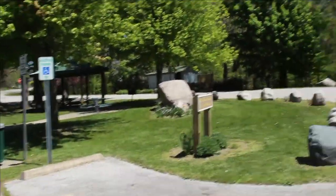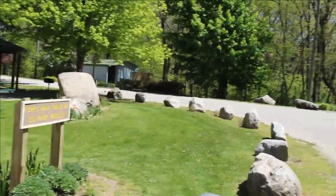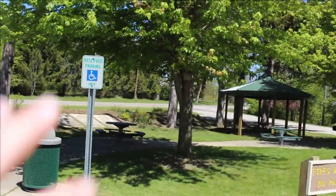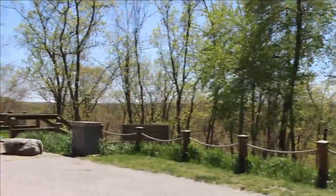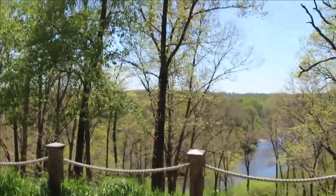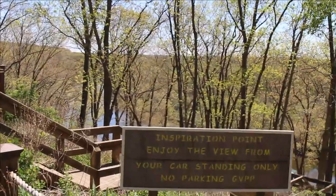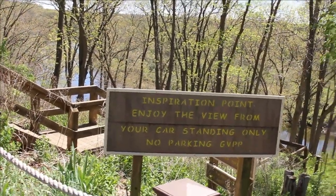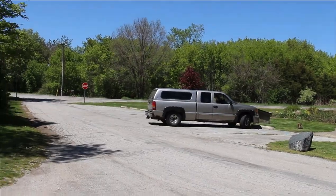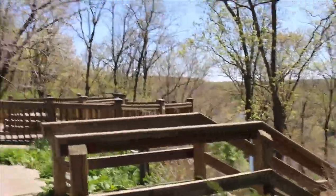Here's a nice little surprise. I didn't expect to come up on this. This is one of those old roadside rest areas they have, you know. They got a restroom there and a picnic place. But look, they got an overlook right here. This was a nice little surprise. Look at that. The Inspiration Point. Enjoy the view from your car, standing only, no parking. That's a weird sign. No parking, it says, but there's parking spots right over there. I don't get that. But yeah, you got a little overlook over here of, I believe, the Grand River.